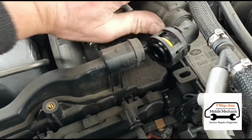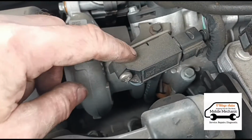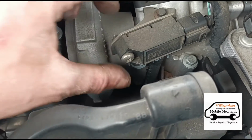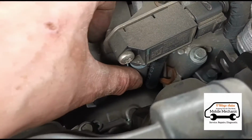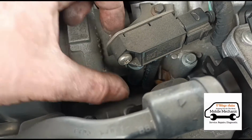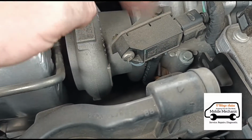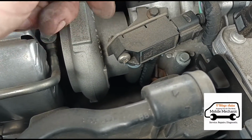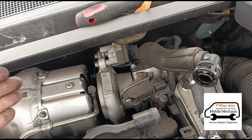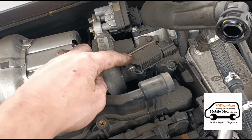So I'm just going to remove this breather pipe here. Now this is a sensor that goes down to the low pressure EGR. I just like doing it on these, filling the fluid through here, because the low pressure EGRs on these have a problem with blocking. So if we feed it through here, it'll go through the low pressure EGR, and then directly into the DPF. So that goes to the low pressure EGR, and from the low pressure EGR the pipe then flows straight back to the DPF. So we can clean both at the same time by doing it like that.